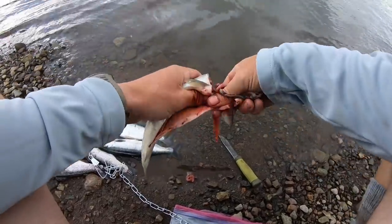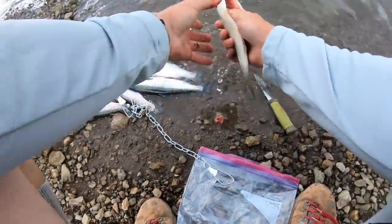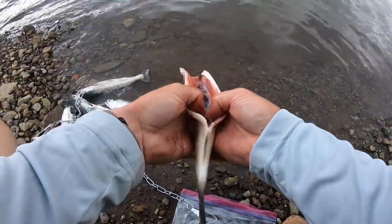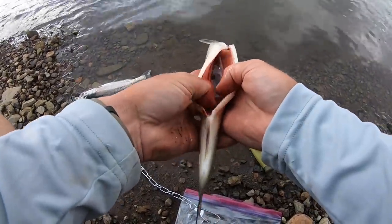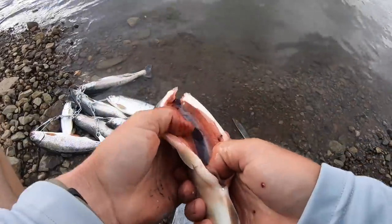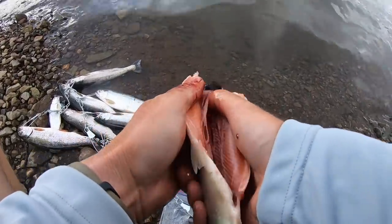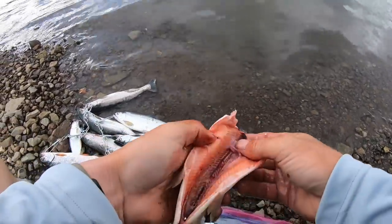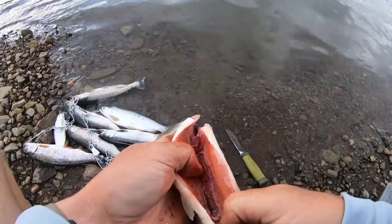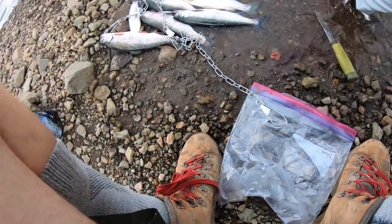There we go. Make a little cut in the top. Rinse it out. And there's a little blood area. Oop, missed a little guts there. That little blood area, you can just push your thumb in and then push up, and you'll feel all those little bones. And you push that blood right out, and then it's clean. So that's pretty much it. That's all there is to it.